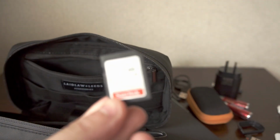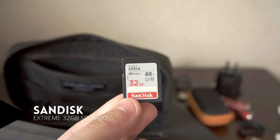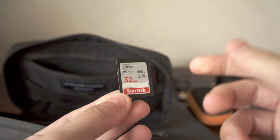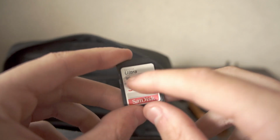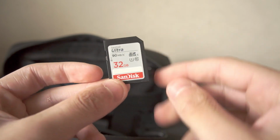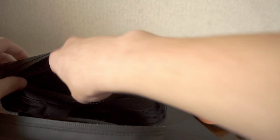I've got a spare 32GB SD card. I keep this in the carrying case because I did recently upgrade to a 64GB SD card. There's not really a lot of difference in read and write speeds. This one has 90 megabytes a second on read and write, I'm pretty sure. 32 gigs of storage. It's SanDisk Ultra. If you're going to buy an SD card, you might as well get SanDisk. Worked pretty well for me so far.